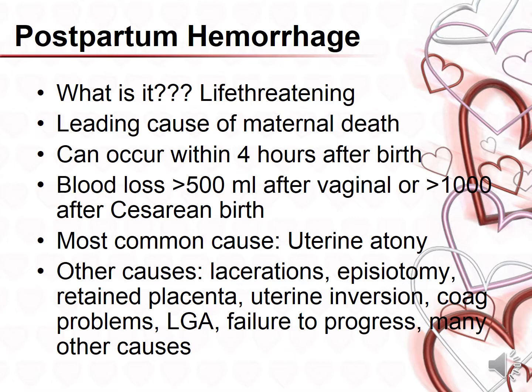The other causes could be from lacerations, from episiotomies, retained placenta, a uterine inversion, coagulation problems, a large for gestational age baby, failure to progress in labor. The longer it goes, sometimes the more apt the mom may be to hemorrhage, and there are many other causes that she can hemorrhage.